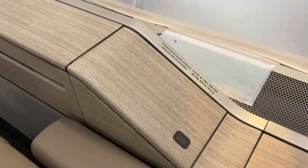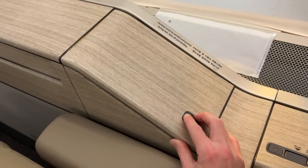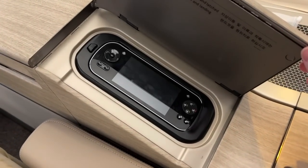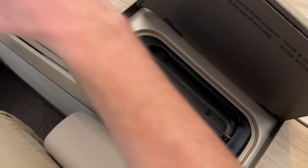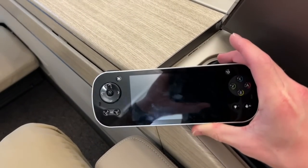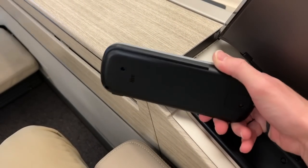Behind that is where you're gonna find the seatback TV remote, which obviously was the only way to control the seatback TV. It's the normal style remote that you're finding in more and more business classes these days, so it had all the functionalities you were looking for, and considering you were pretty far from the TV, it was a great way to control the TV.